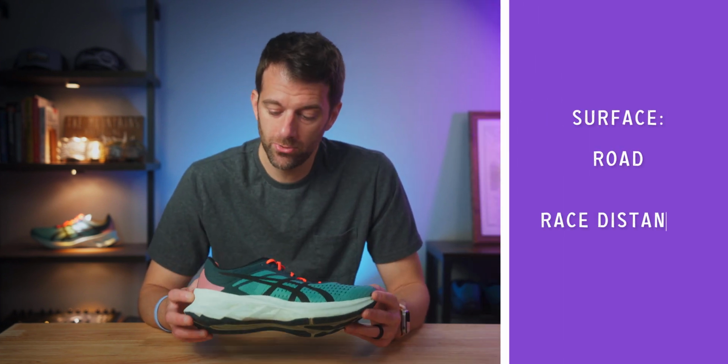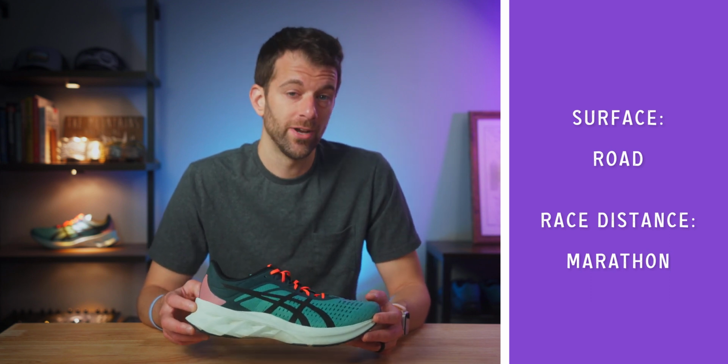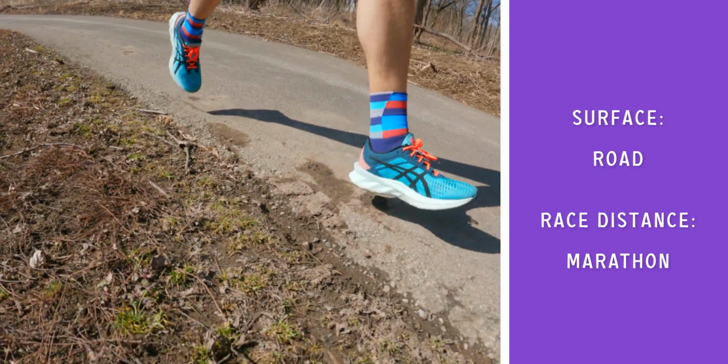All right, now let's talk about the best distance for a training run or race in this shoe. For me, personally, this is easily a marathon shoe. But really, you could wear this for any distance where you just want to be comfortable, whether that's a half marathon, whether that's a 5K that you just want to go out and have a nice, easy time.